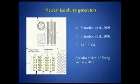I made a little review and saw some nice new principles, also scrapers. There are other methods of creating ice slurry. Here from a review article of last year from Zhang and Ma, you can see especially the scraper on the right bottom looks very nice. It's a screw, which naturally is very stable and reliable in the production. The other one has blades which move up and down in a more linear way, scraping away these particles.